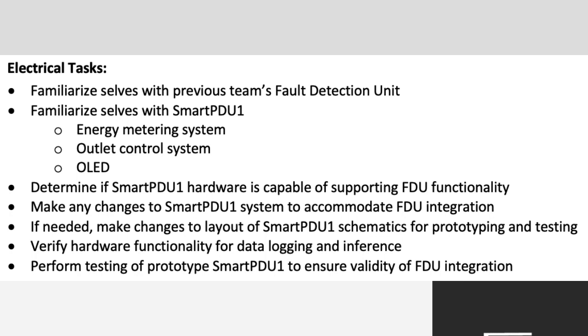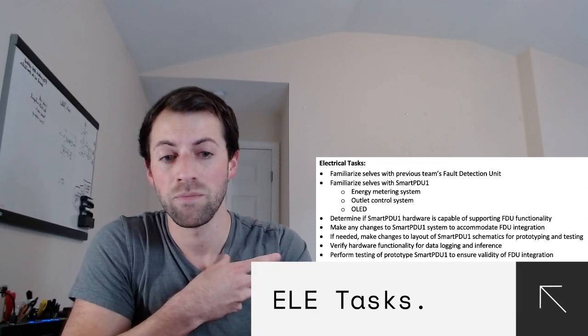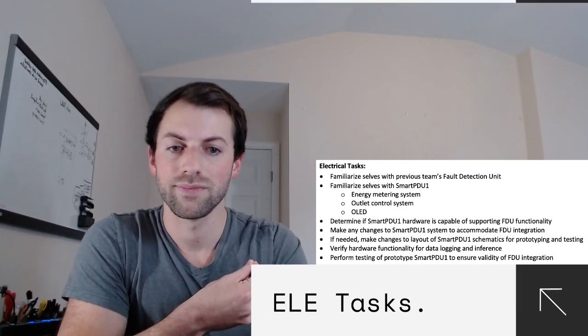Now, this will likely require some new boards, some changes to boards otherwise. So if you have a background in designing PCBs, or you're taking Mike Smith's PCB design course, that's always a plus. And of course, what's really important is making sure that after these changes have been made, it's all verified.